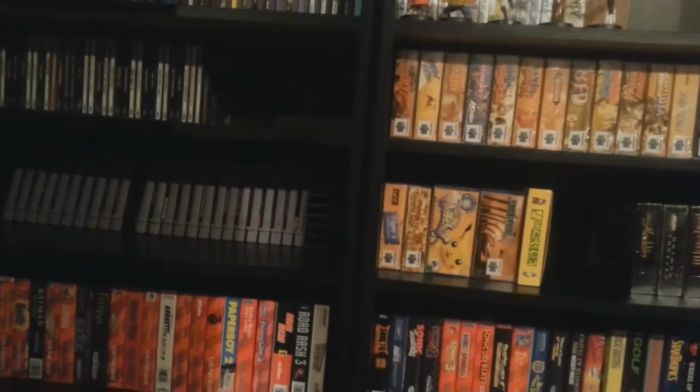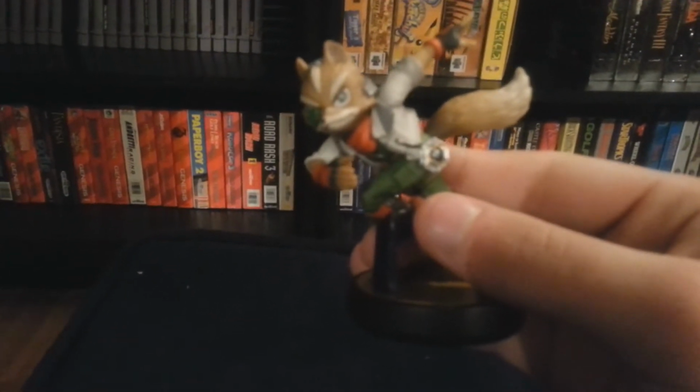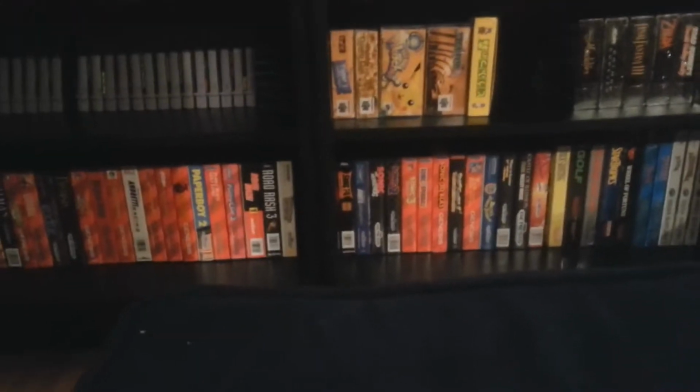Picked up some more amiibos here. First I bought this one just to get free shipping on some Christmas presents on Amazon. I got Fox, and this one's really nice. It has a lot of detail. I was impressed by the amount of detail that this amiibo has, so that was pretty cool.